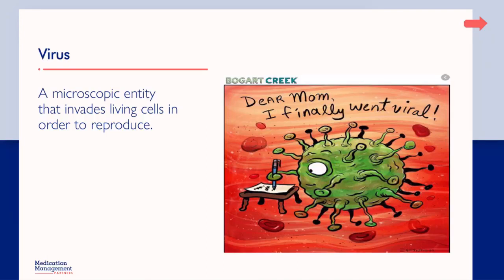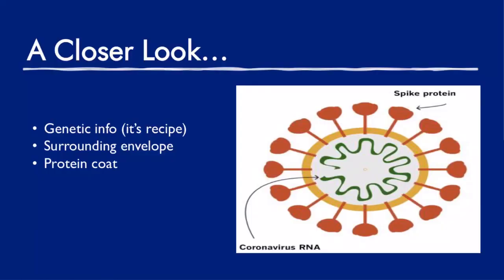First, a virus is a microscopic entity that invades living cells in order to reproduce. Unlike living organisms, viruses have a very simple composition. There's three parts to a virus. The genetic information, think of this like the recipe to make more of itself. A surrounding membrane, and then a protein coat that helps to unlock the door to our cells.